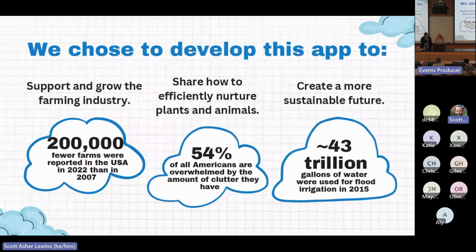So we chose to develop this app to support and grow the farming industry. A study showed that 200,000 fewer farms were reported in 2022 than in 2007. And from my calculations, approximately 33 million people lost their source of food from this decline. We also want to share how to efficiently nurture plants and animals.